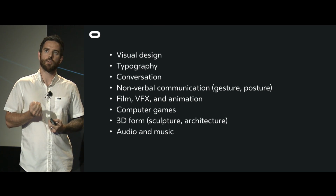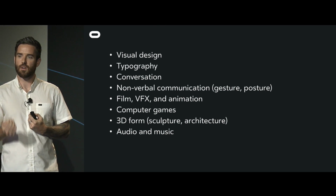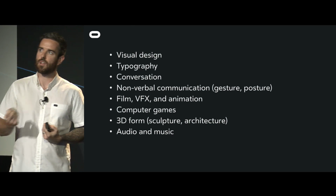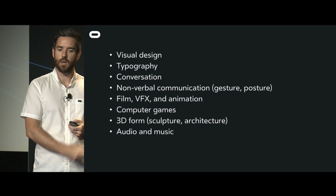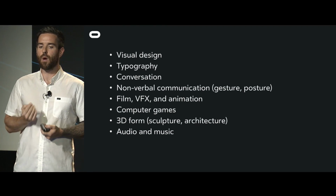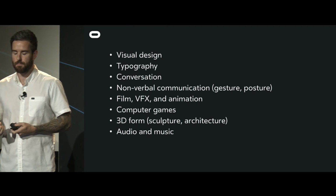So really, we want to make sure that we adhere to those tested methods, those things that have been learned, while still challenging their validity in VR. Do they really work as well in VR as they work elsewhere? And then finding new ways of expressing that intent through that medium, right?